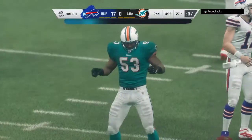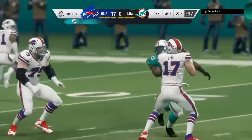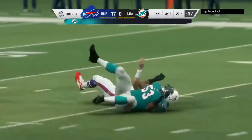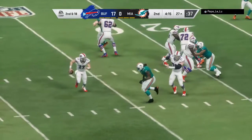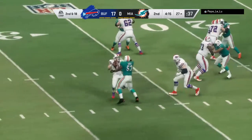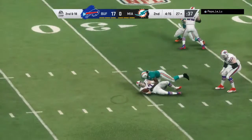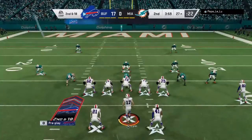The amount of sacks that they've absorbed in this game is absolutely extraordinary. Let's just face it. This offensive line, flat out, cannot handle this pass rush. It's been demonstrated time and time again. They come up on 2nd and long, and the pass protection just has not been there this afternoon.